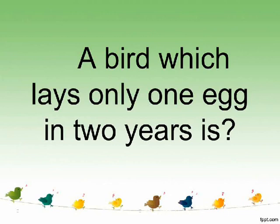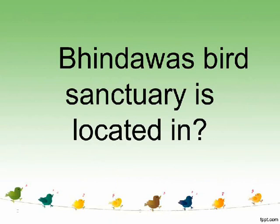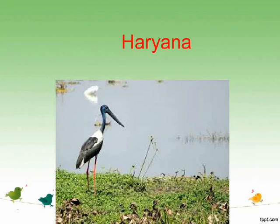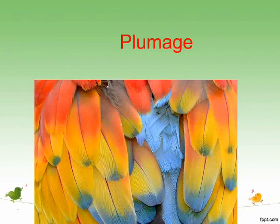A bird which lays only one egg in 2 years is? Albatross. Bindal Bird Sanctuary is located in Haryana. The covering of feathers is called plumage.